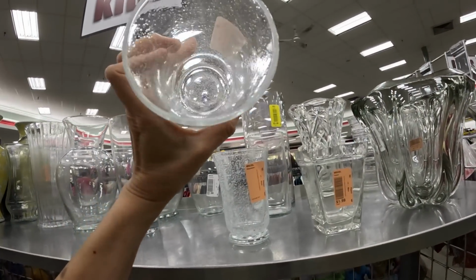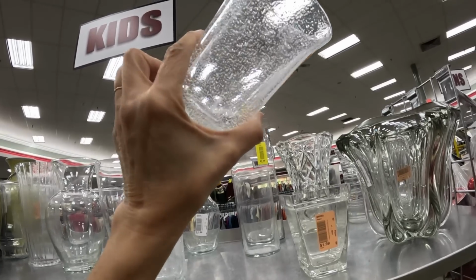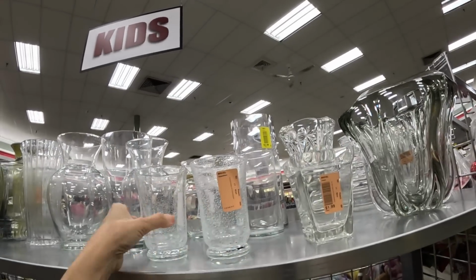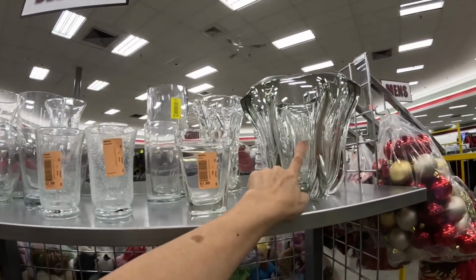To be truthful, I don't know if these are drinking glasses. I want to say yes. I don't think they're vases. They're kind of cool. Look at those bubbles in there. It looks like you're drinking like Schweppes ginger ale. Kind of nice, very heavy. I don't think they're anything extraordinary like this is.